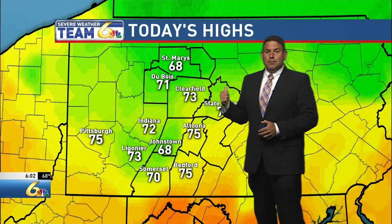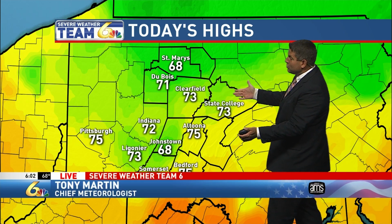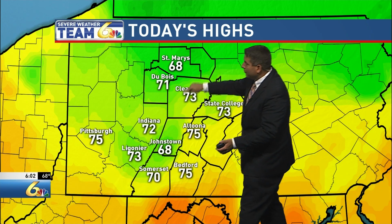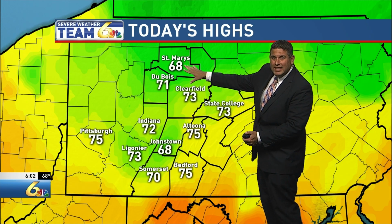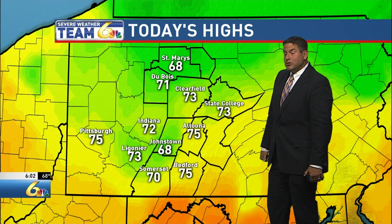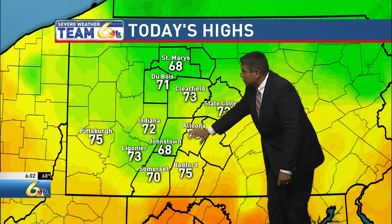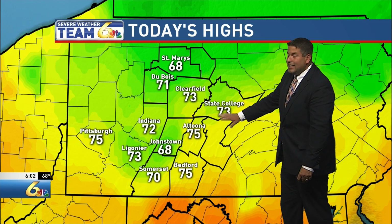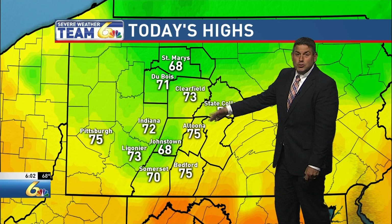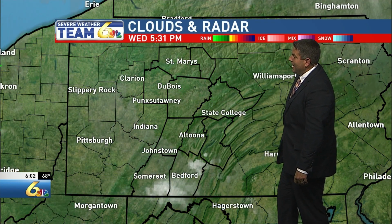Temperatures today playing out according to the amount of sunshine that you saw. Very easy to pick out where the cloud cover held on the longest today. 68 in St. Mary's, 68 Johnstown. In contrast, almost 10 warmer into Altoona. In fact, touching 80 today in Huntingdon. Sunshine breaking through across the eastern Alleghenies much faster today than anywhere else. But now finally, everybody into some sunshine out there late this afternoon and heading into this evening.